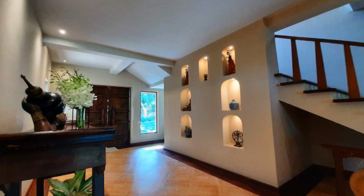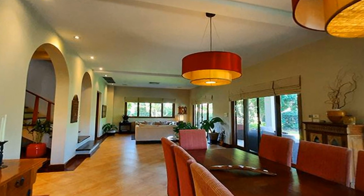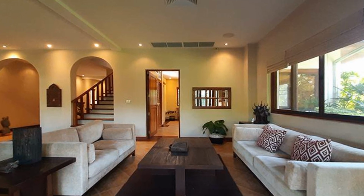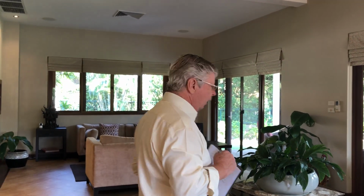We come into a very beautiful entrance area with lovely decorations. If you can see here on the wall, it's amazing, really, it's absolutely beautiful. Very nice living area, and everywhere where I look, I see those very special decorations. Dining area, comfortable sitting area.